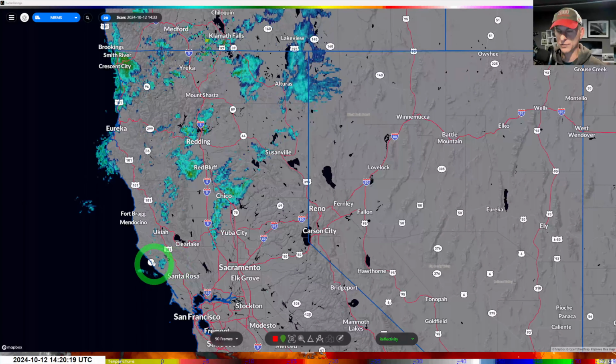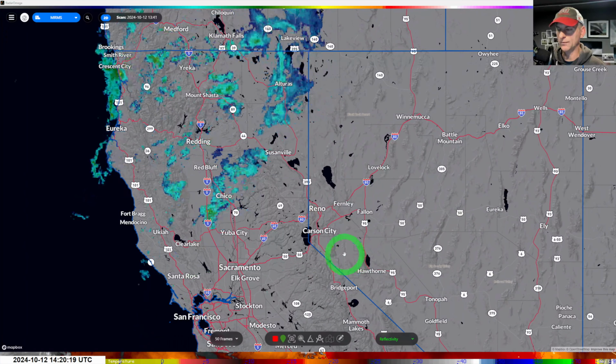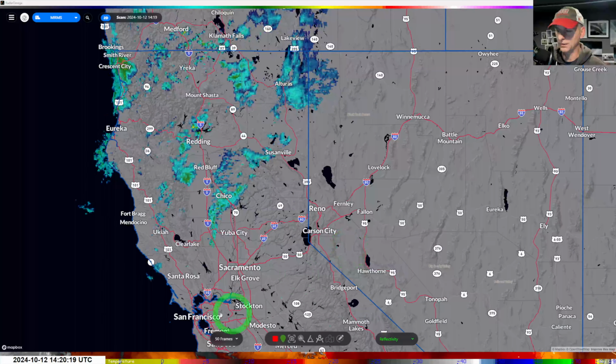We've got a stronger frontal system that'll try to bring some rain even down towards the Bay Area and some of Sacramento as well. We'll look at that in some detail, and we'll take a look at what we can expect through the extended forecast.